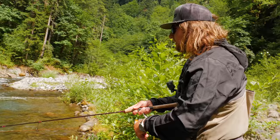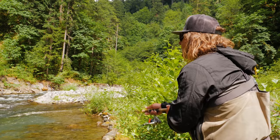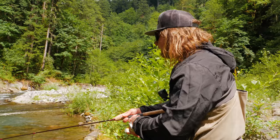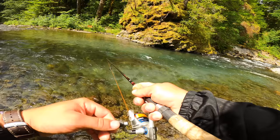So what it's gonna take is me reeling super fast. I'm gonna have to reel really quick to make sure that I have enough speed and enough tension on my line to get my spinner blade to spin. And that's what's gonna be important here. If you just let that thing fall down in the current, one, the fish aren't gonna wanna bite it, and two, you're gonna end up just getting snagged. Oh, I just got slammed.